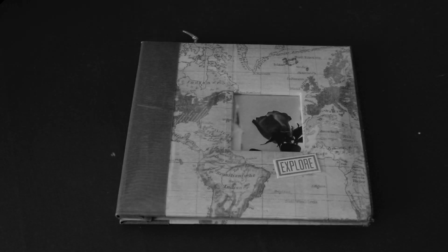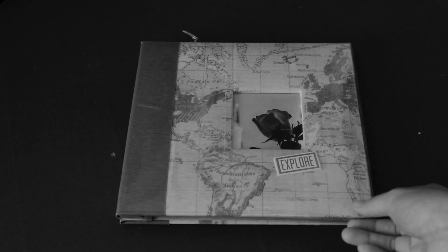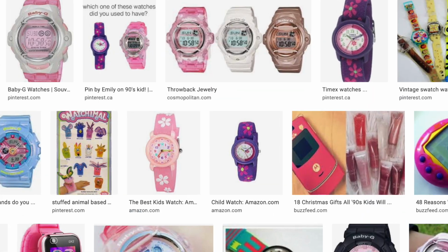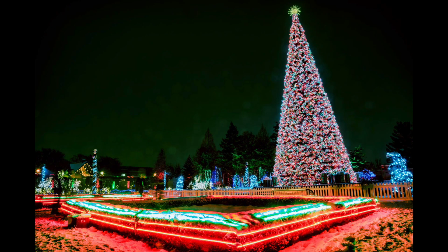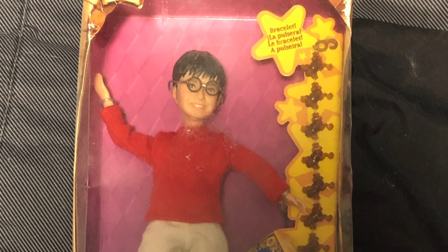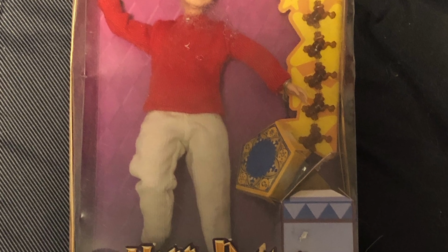The first watch I remember ever owning, I received as a Christmas present back in the late 90s, early 2000s. It was a Christmas gift from my Oma and Opa. It was pink, which wasn't really my favorite color, but I loved it nonetheless. I also got a few Harry Potter Barbies, so best Christmas ever, honestly.